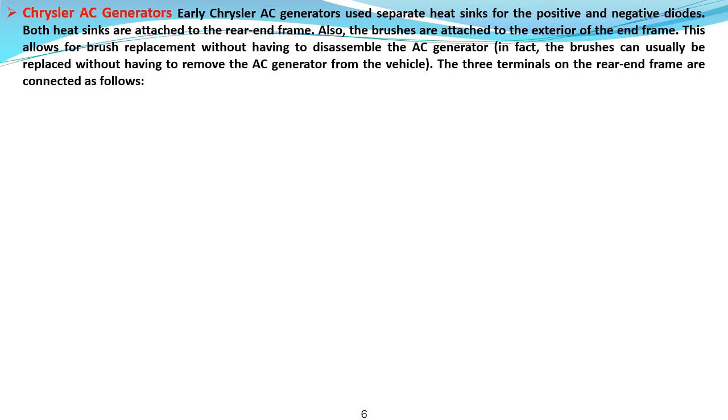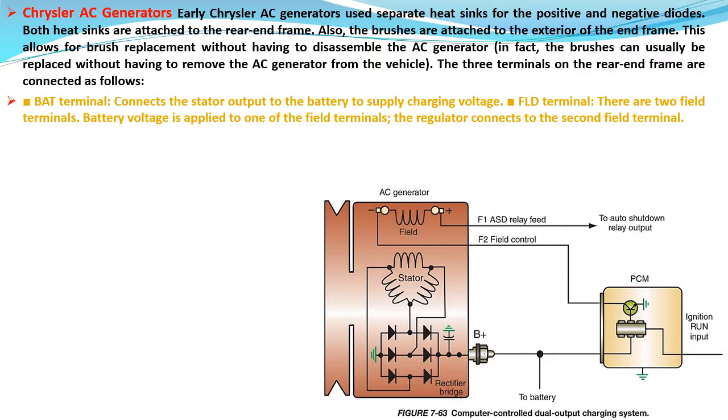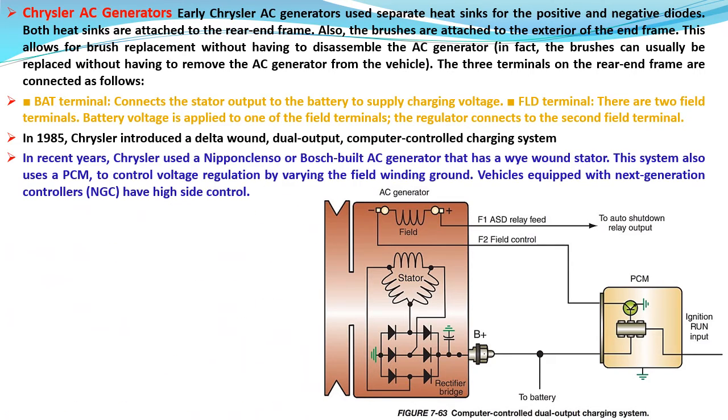The three terminals on the rear end frame are connected as follows. The back terminal connects the stator output to the battery to supply charging voltage. Of the other terminals, there are two field terminals. Battery voltage is applied to one of the field terminals. The regulator connects to the second field terminal. In 1985, Chrysler produced a Delta 1 dual output computer control charging system.